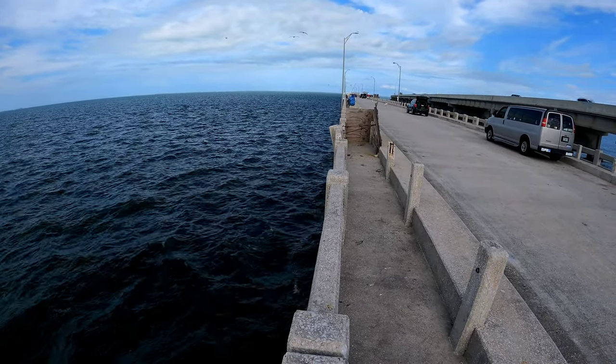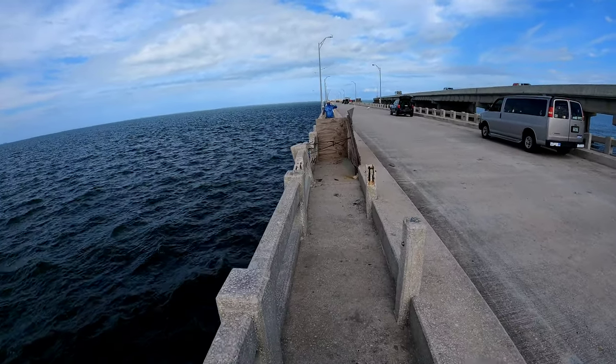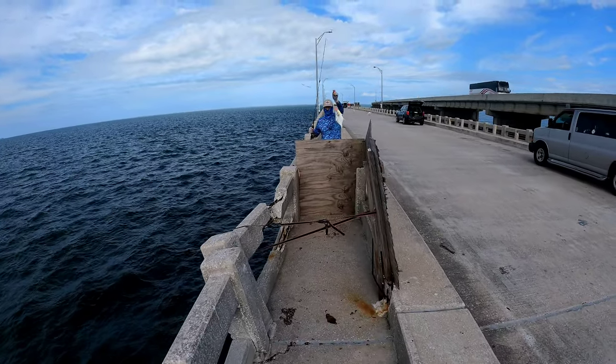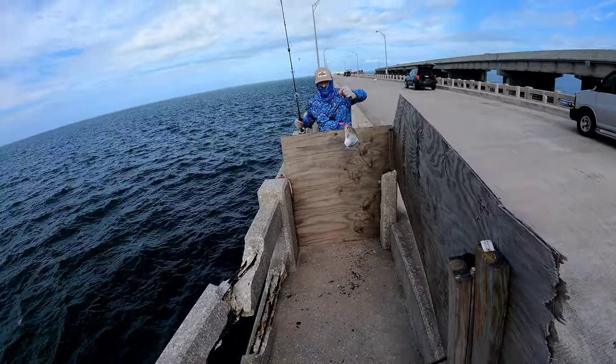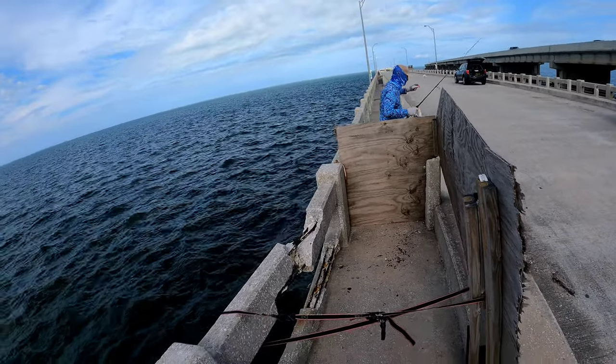What's that? I can't hear you. Nice. Whoa, what's your question, brother? Is that a pompano? Yes, sir. That's a keeper, isn't it? It's got to be 11 inches. It looks like a keeper to me.